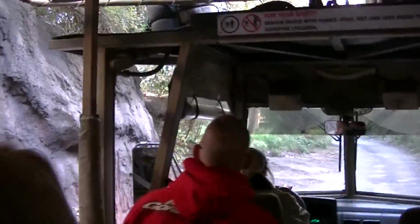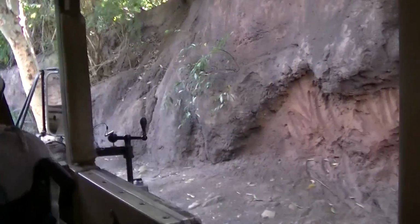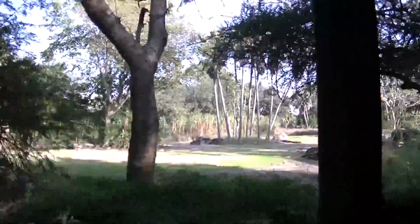Coming up to some red clay pits. Whew. And in these red clay pits will be some long, straight marks. Those long, straight marks do come from the elephant's tusks. They'll dig into these, eat the red clay, and then hold on to it. And they'll eat it because it is so full of extra vitamins and nutrients they can't quite find in their regular food. So it's a really good, helpful source of vitamins for them.